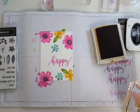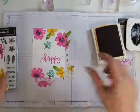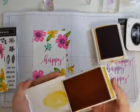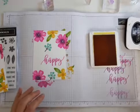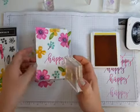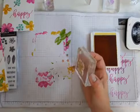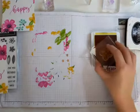Okay, now what I think I'm going to do is add another yellow flower to this, because we've got this gap here. That's good. So that's just filled that gap nicely, and we can add another leaf in as well.